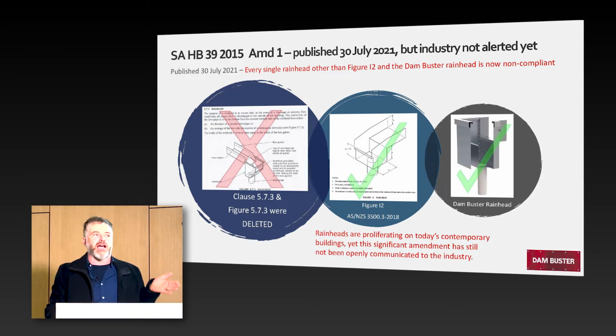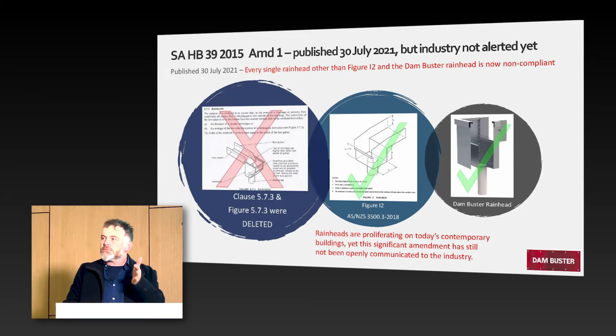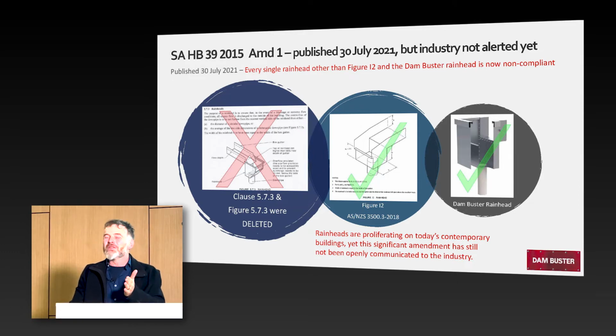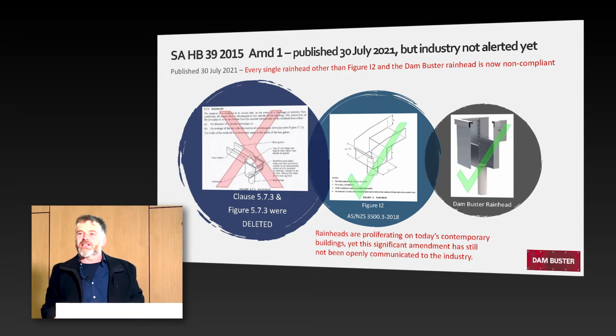The closest they came is if you watch any of those performance solution webinars. I think it was one of us that asked the question. Yeah, Rowan asked the question. Wasn't me, was it? I can't remember. I was driving home, trying to listen to it and do things. Asked a question of them and said, is this enforced in Victoria now?